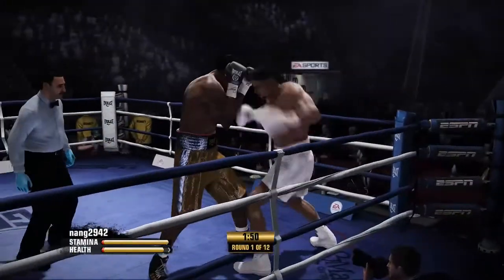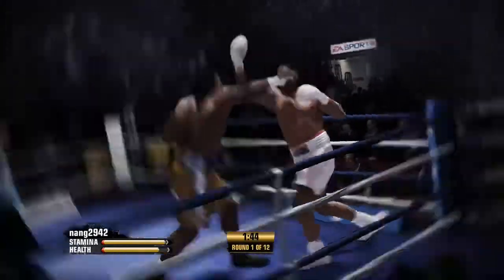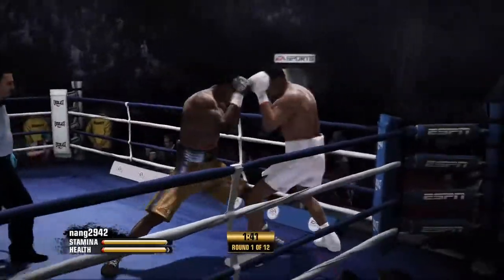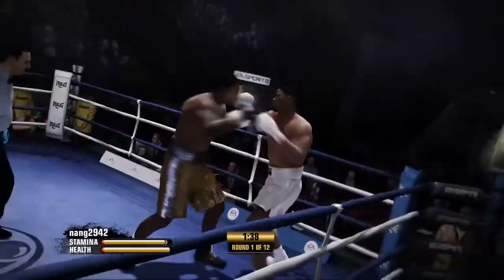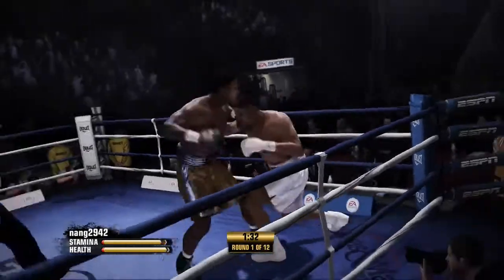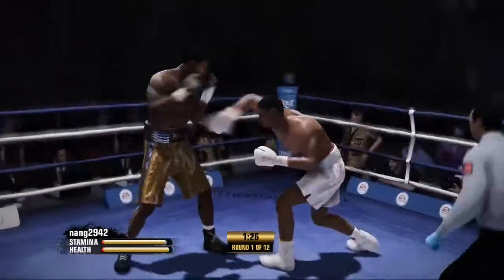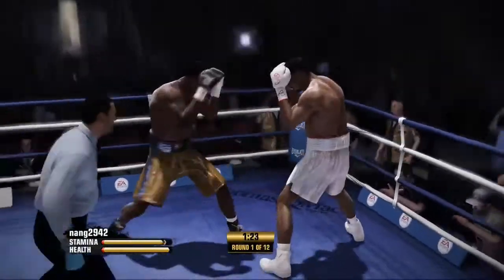Kid Dynamite's not just loading up. He's landing combination punches like he did right there. Comes with the straight right hand. Halfway through this round here. The Brown Bomber scoring with that right hand.